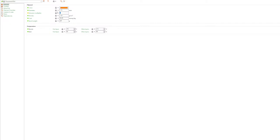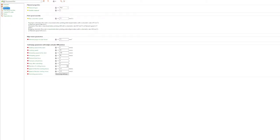Anyway, yeah, so extrusion multiplier is at 1. And that's the only thing that's really important. But in PrusaSlicer, in the advanced tab, there is something called max volumetric speed. This is a very, very important number, in my opinion. So the default for a lot of profiles is 15 millimeters cubed per second.